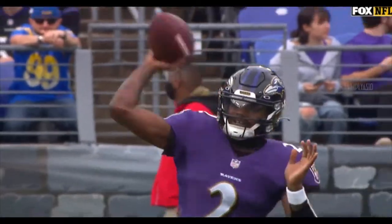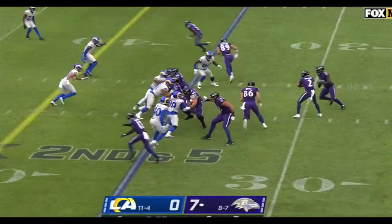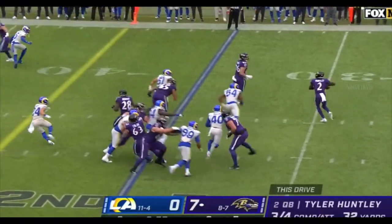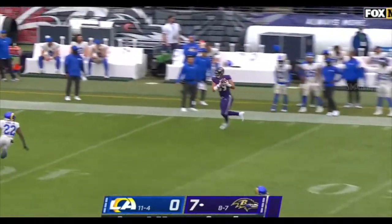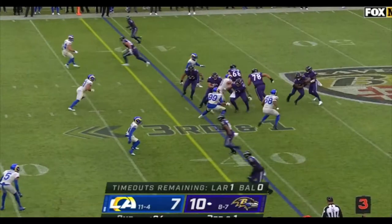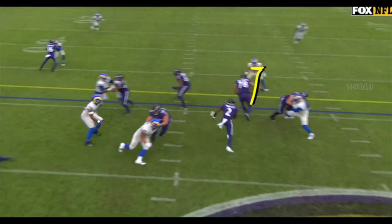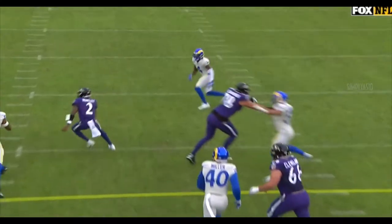Player of the month. Into a tight window. What a throw and catch to Marquise Brown. Joplin. Keeps it. Lofts it. Wide open, Andrews. Run down by Ramp. Third and one. Huntley keeps it as the first down. Still going, and he gets brought down.